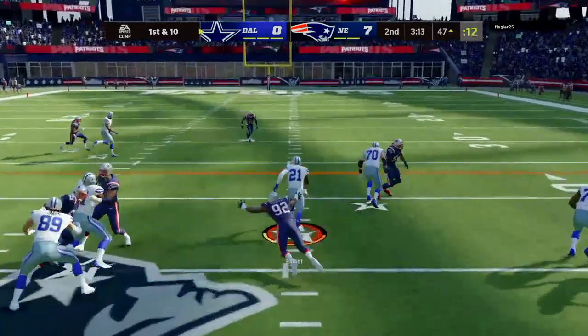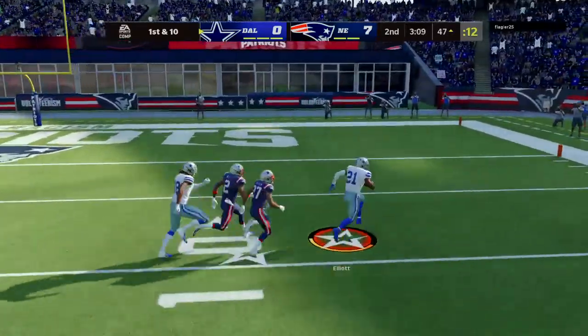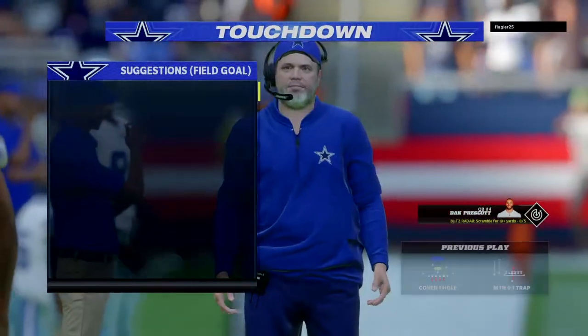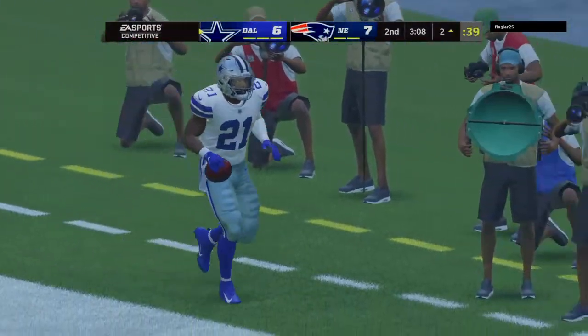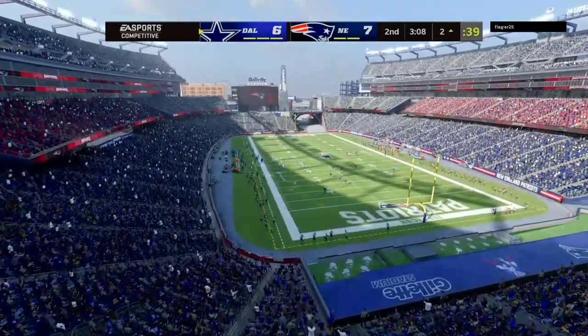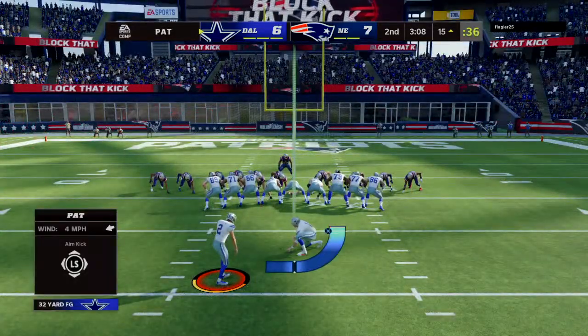A 1st down carry by Elliott. Oh, he's got a little daylight. The 20, 10. And he is into the end zone for a Cowboy touchdown. Ezekiel Elliott, 47 yards. And the Cowboys are an extra point away from tying the football game.